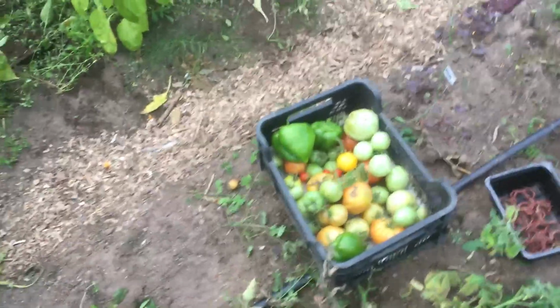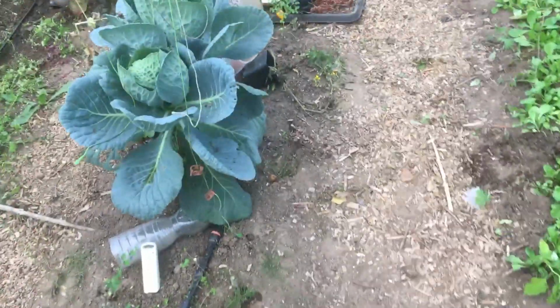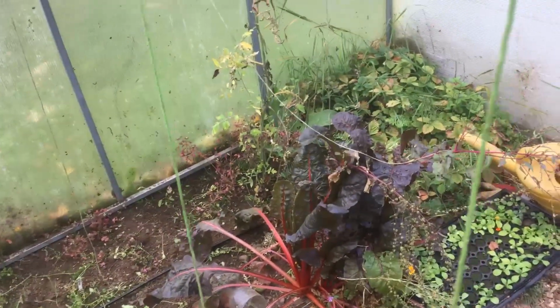Peppers have done well. There's just the green ones left now. And then we'll take the drip feed out as well, and then we'll be ready for winter. There's still some mangolds, rainbow chard. So still some use from the greenhouse.